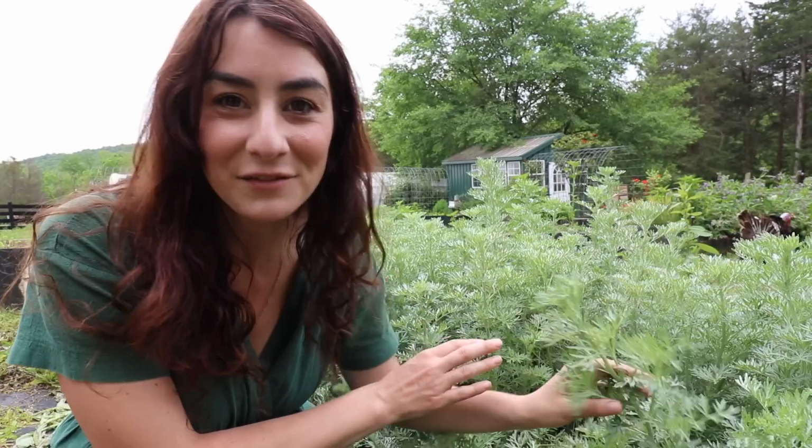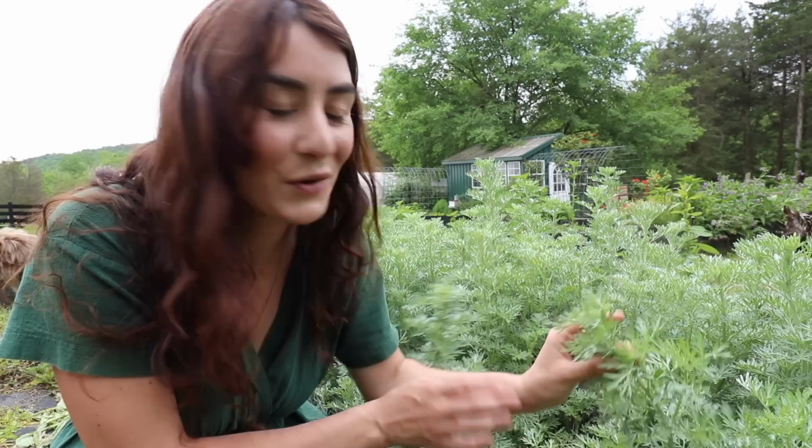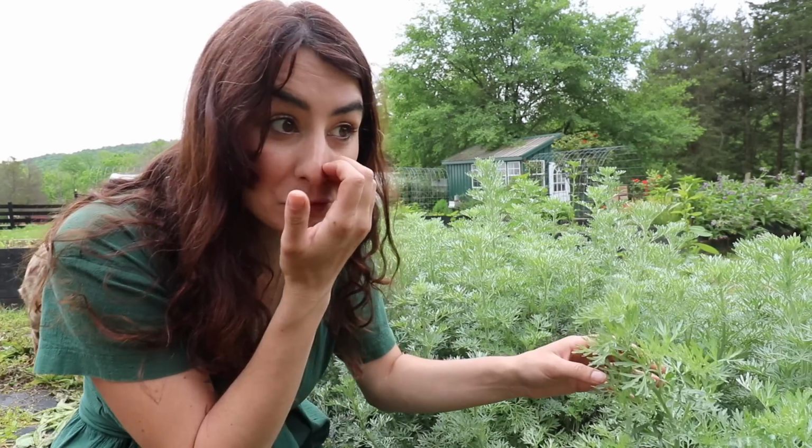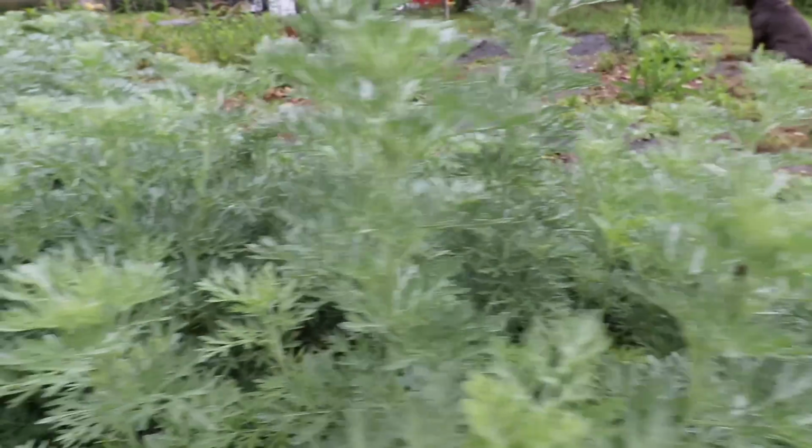Now this lovely plant that I have growing all throughout here, this is known as wormwood. You can use wormwood as an anti-parasitic. You can use it to help fight against fungus and viruses as well. I think it's a lovely plant. It grows beautifully in the garden, and it just gives that really awesome contrast in colors.